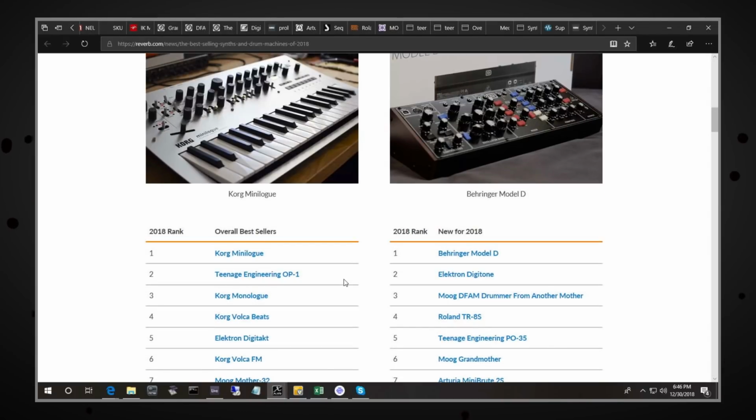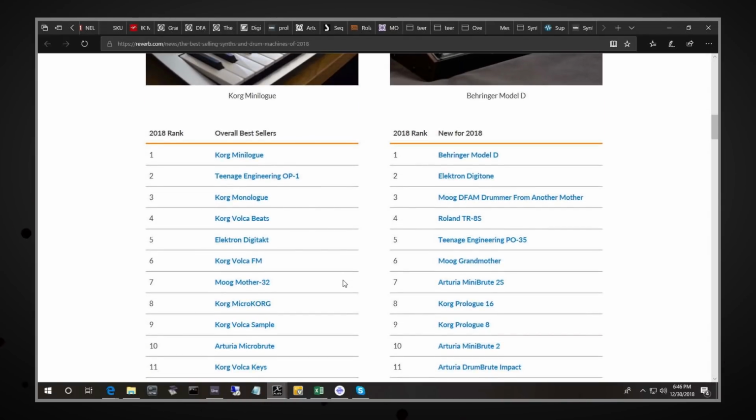Just kidding. Calfood, do you have a Monologue or a Minilogue? You have either of those? I've got both. Dude, look at you, man. You're rocking it. Silver Minilogue and, of course, red. So I got EchoCraft's color. There you go. Yeah, I have this silver Minilogue too. So yeah, I really like the Minilogue.